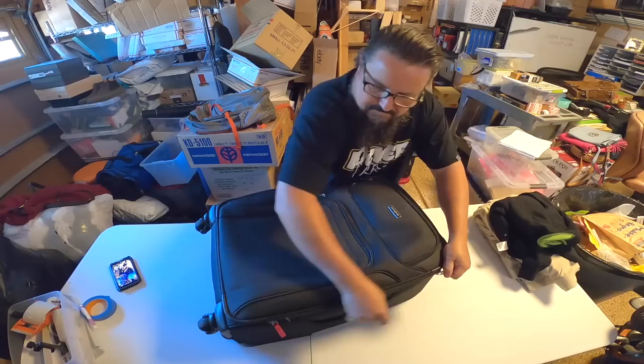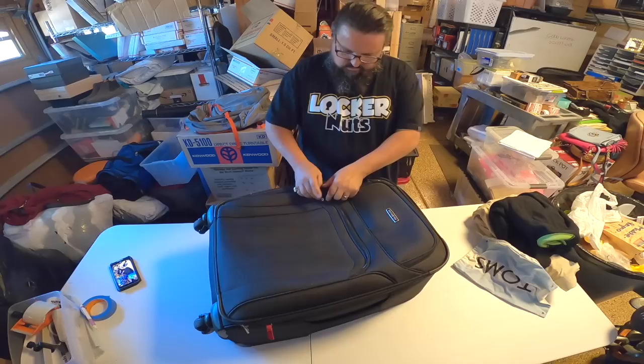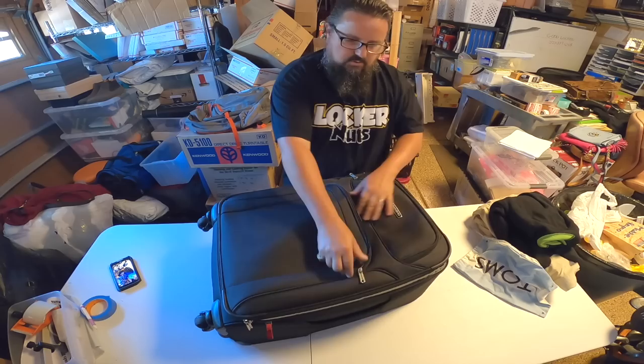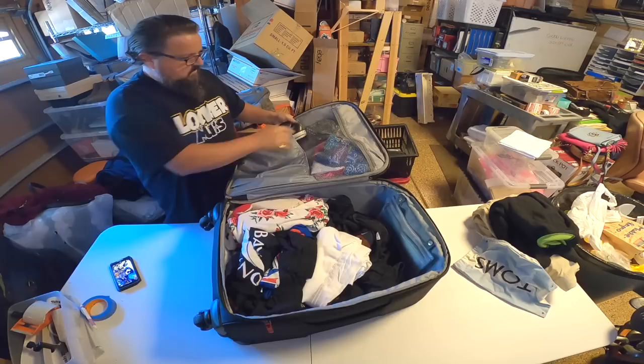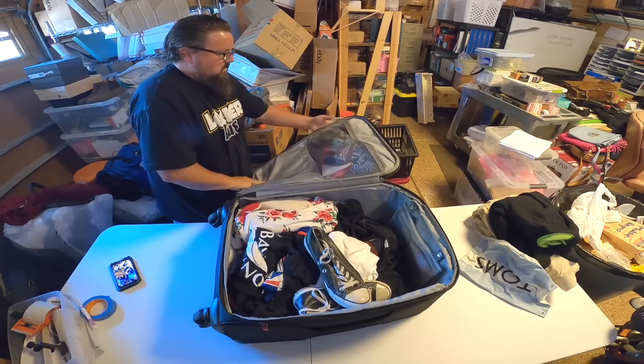First of all, there's some stuff in here. Toms, a little Toms bag. I know we got some Toms shoes because I saw them through the clear bin, although I haven't looked in that bin yet. I know we got quite a few pairs of Toms. That one's empty. Okay, there we go. Some Converse. Leather Converse, huh? That's nice.